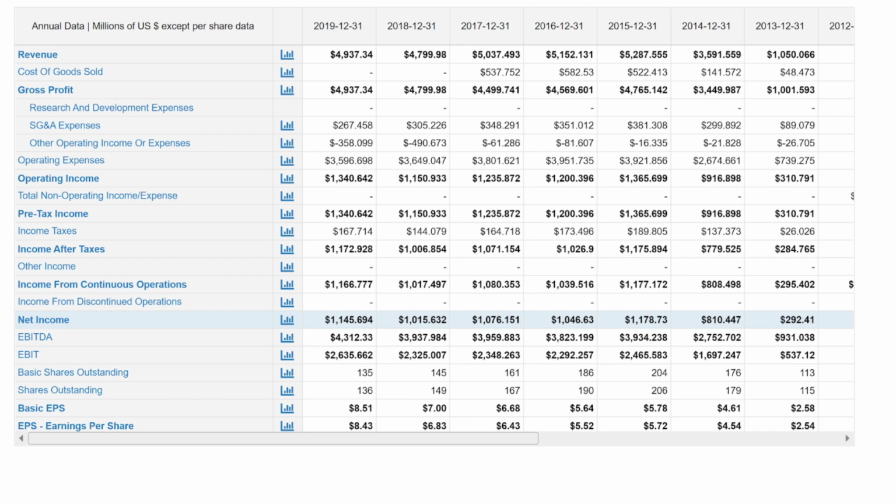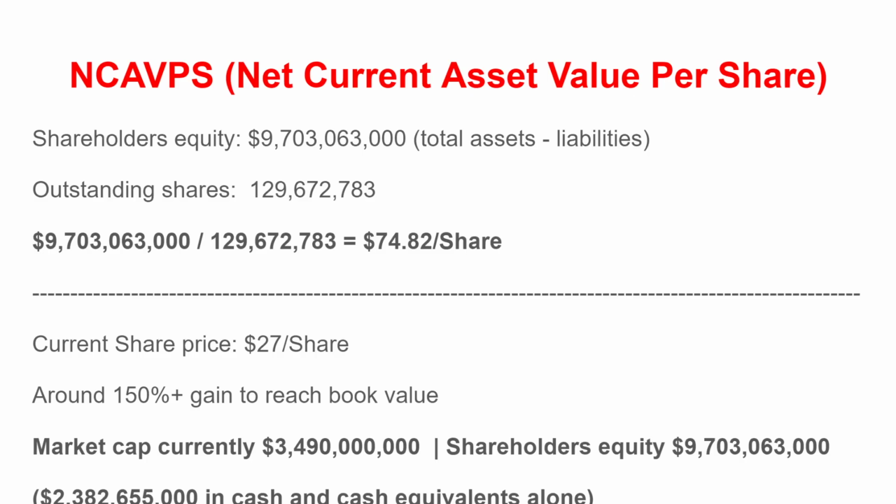Same with EBITDA as well, earnings before interest, taxes, depreciation, and amortization, however you say that last word. Sorry, sometimes I fumble my words a little bit. But let's move on here.